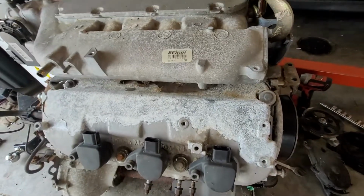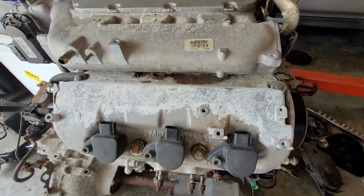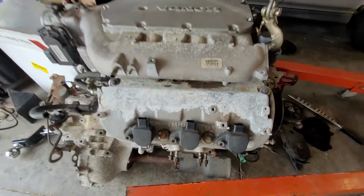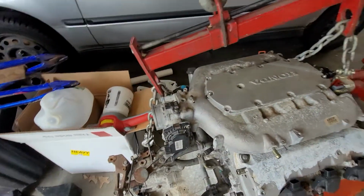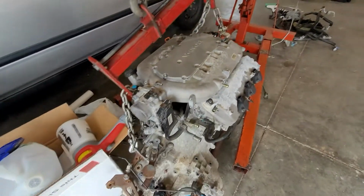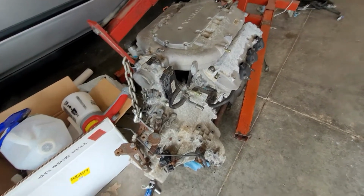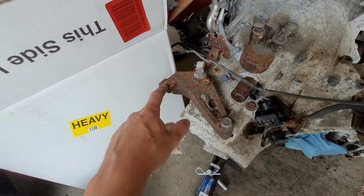That valve cover on the back could use some cleanup and paint, but it came with all the coils, all the injectors, fuel rails, throttle body. I did get the whole wiring harness and everything. Everything looks pretty good with one exception. So this is the mount where it mounted to the Accord.